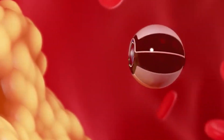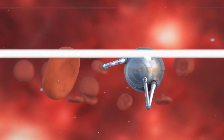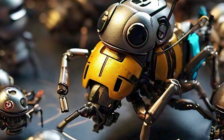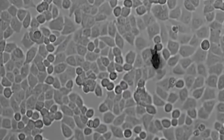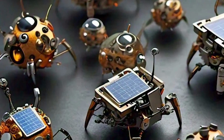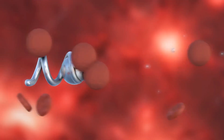Imagine tiny robots zooming through impossible-to-reach spaces, whether inside your body or in the tiniest industrial settings. Pretty cool, right? These micro-robots are pushing the limits of technology, designed to navigate the trickiest spots with ease. But there's a catch. To achieve full autonomy, they need power sources that are both super efficient and small enough to fit these microscopic wonders. So far, most have been solar-powered, but there's so much more on the horizon. Curious to see how? Keep watching to find out.